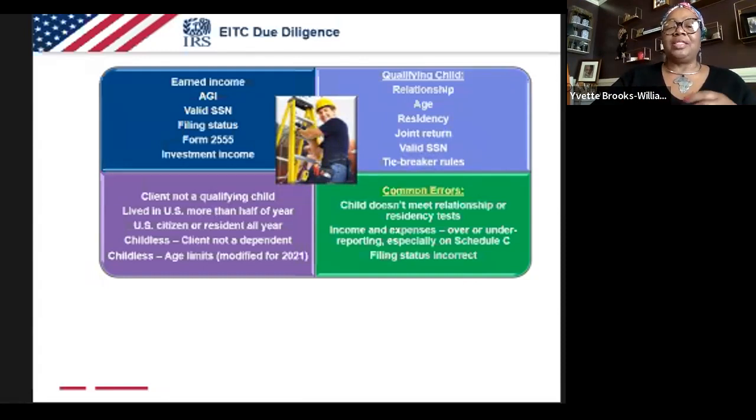And remember, the age limits, as I said, were modified for 2021. And this is something new to consider for the childless earned income tax credit for 2021. Please be aware of and avoid the most common errors we are seeing among taxpayers claiming their earned income tax credit, and be sure that any EITC child claim meets the relationship and residency test, and don't forget those tiebreaker rules.